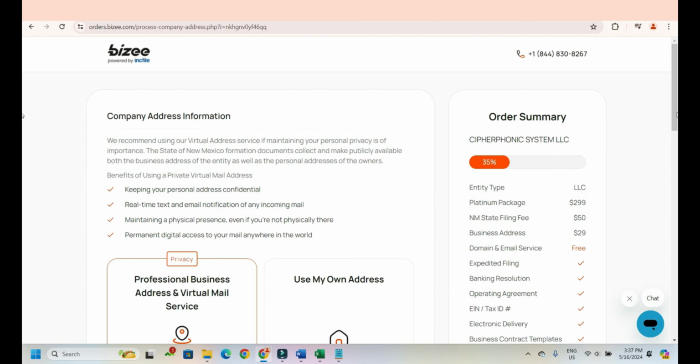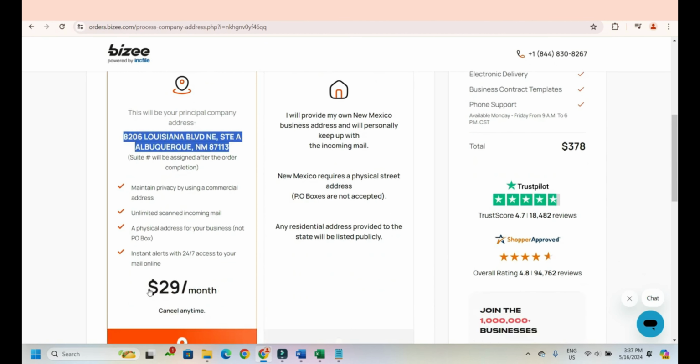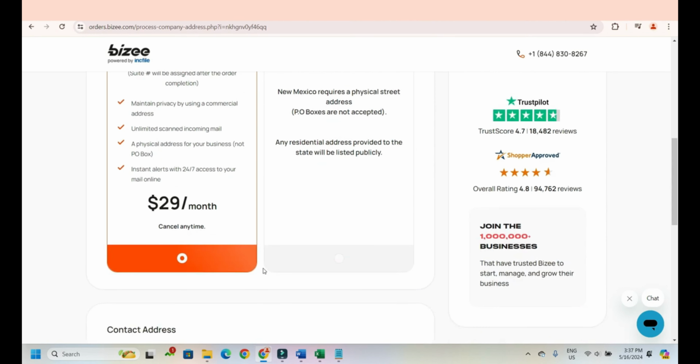This is the company address page, and you would need a virtual address. You cannot have a PO box in the US. That is a requirement, as you can see. If you are outside of the US, you will need an address, and it is suggested that you go with a business address which is in a business place, as these are publicly available records. Again, you'll be paying $29 per month for this, and as I said, you can figure it out later. Once you start running your business and business is set, you can recover all this expense. I'm selecting this plan, and then will also enter the contact address.